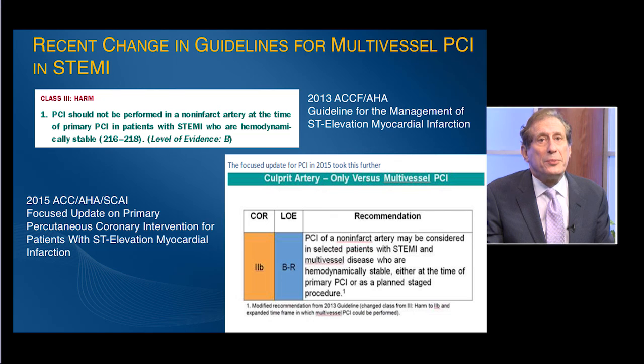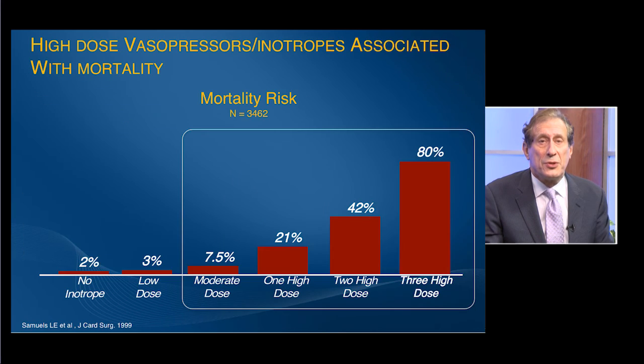But now, because of recent moderate-sized trials, the weight of evidence seems to be shifting slightly, and at least should be entertained in stable patients, and certainly, I think, entertained in unstable patients with cardiogenic shock. And that means that we need a better foundation of stable substrate in order to optimally treat these individuals.